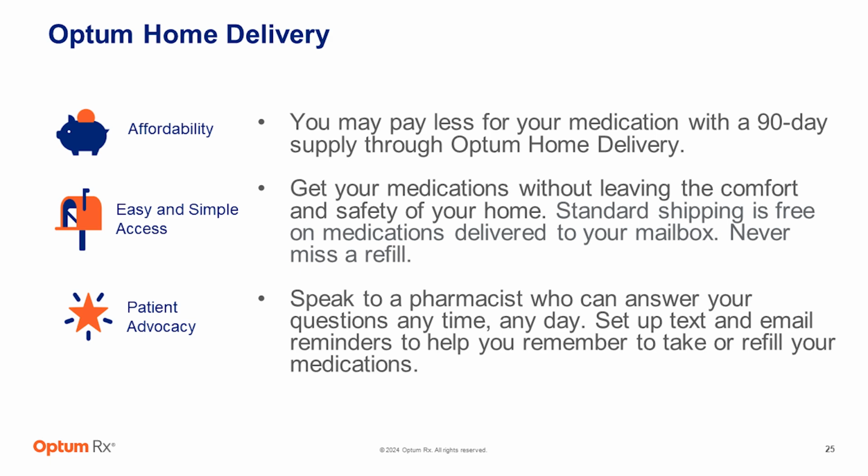Patient advocacy. Speak to a pharmacist who can answer your questions anytime, any day. You may also set up text and email reminders to help you remember to take or refill your medications.